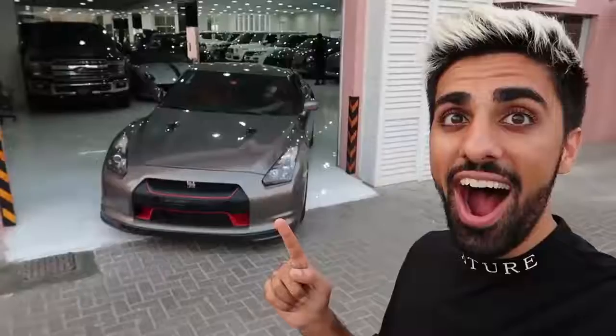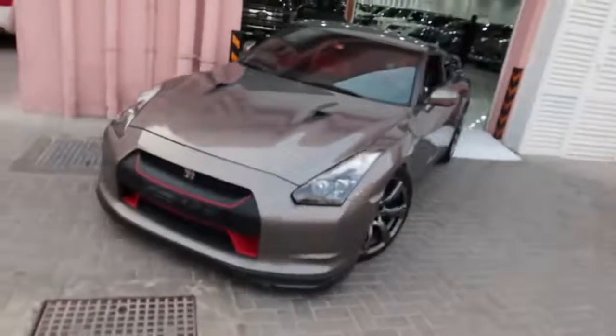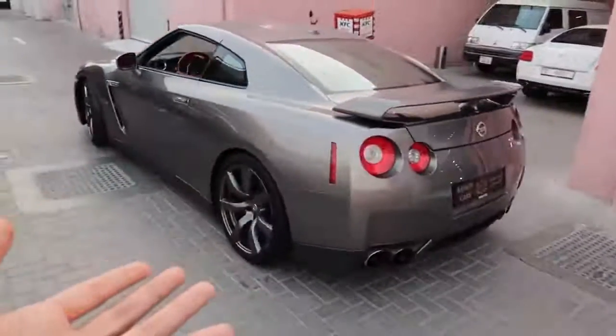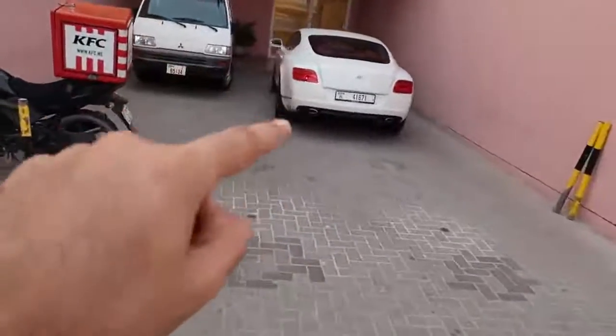So here it comes, the car is coming. Okay, I can't lie, guys, this is actually such a beautiful car. Even though I'm not a huge fan of the color, this is so nice. I'm actually gonna be taking the car home, guys, just to see how it looks. So let's do this. All right, goodbye, Bentley. I'll be back soon.